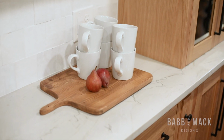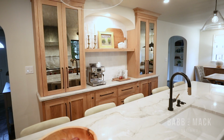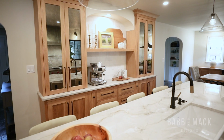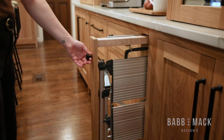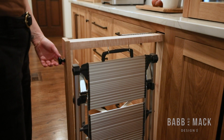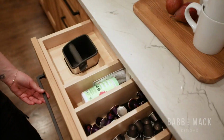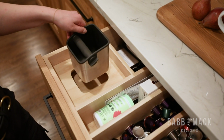So this is a custom coffee bar made specifically for their needs. They both really enjoy coffee. They really wanted appropriate storage and a place to keep their machines out and use them on a daily basis. There's actually pull-out step stools on either side of the drawers that can help the homeowner reach the upper shelves if she needs to. And then the two middle drawers have a coffee knock box built in.